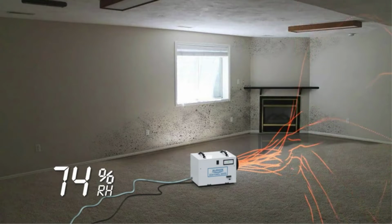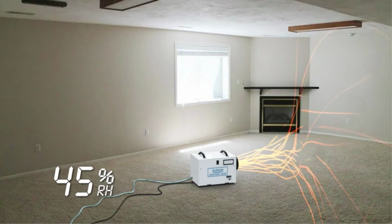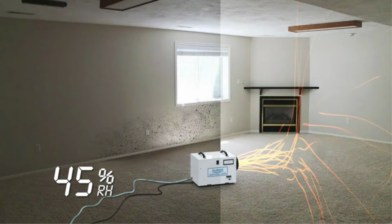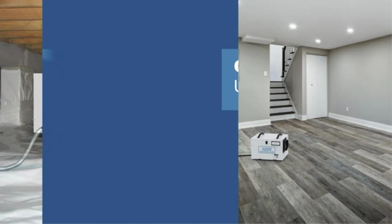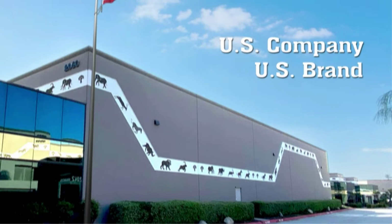Well, all of such situations can be easily handled by using a commercial dehumidifier that can keep the humidity levels under control. There are many products available to choose from, each with different characteristics, benefits, and prices.